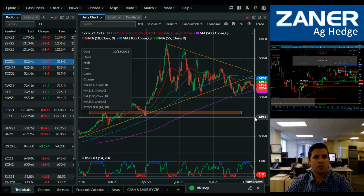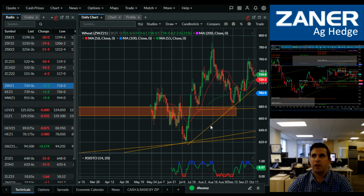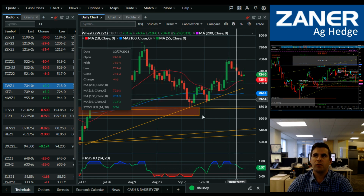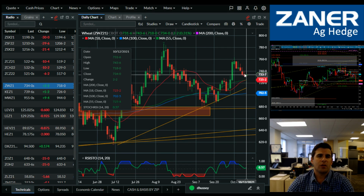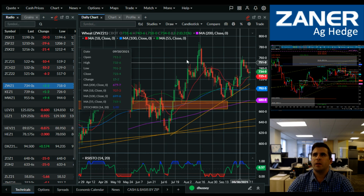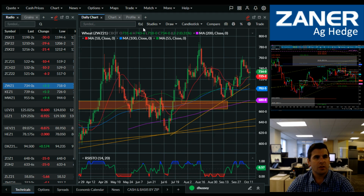Wheat is looking pretty strong, and might as well just take a look quickly here at daily Chicago wheat. Big outside day with a positive green close to test basically where the 18-day and the 55-day moving average were here, right around 725. Held above those levels and closed above, so a push higher in the wheat is probably to be expected as we defended trendline support here and seem to be consolidating in a wedge against the 760 area, which could potentially lead to a breakout.